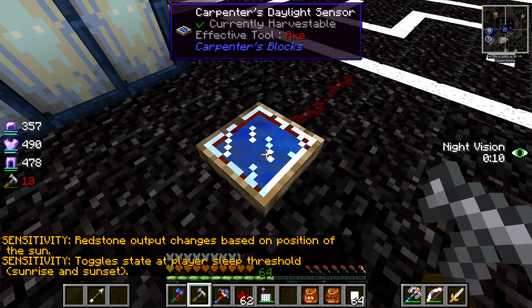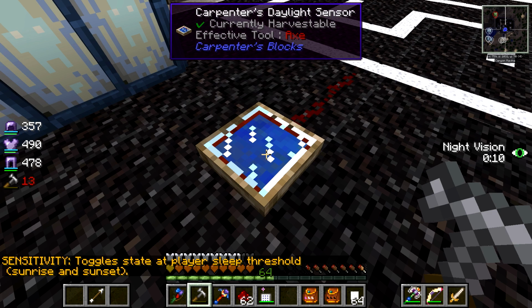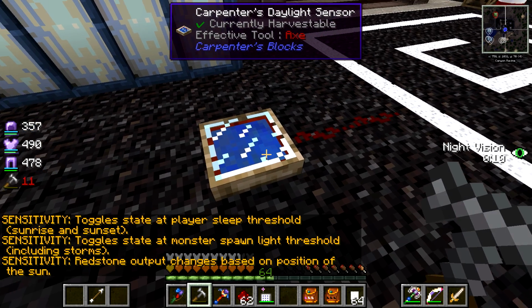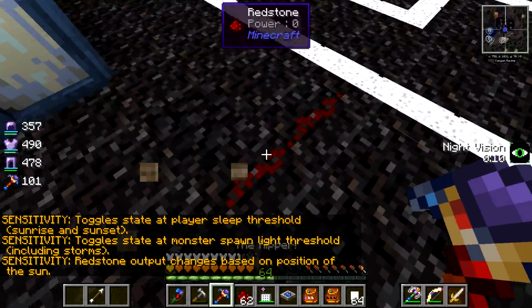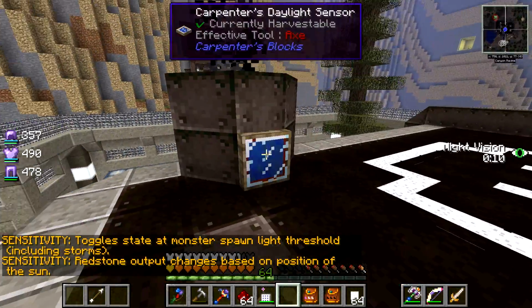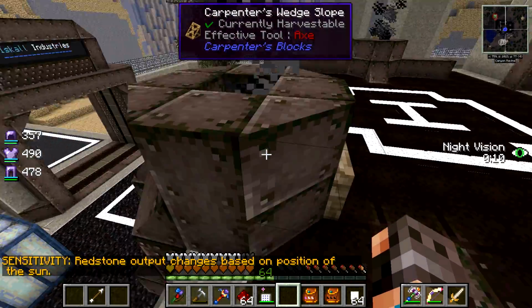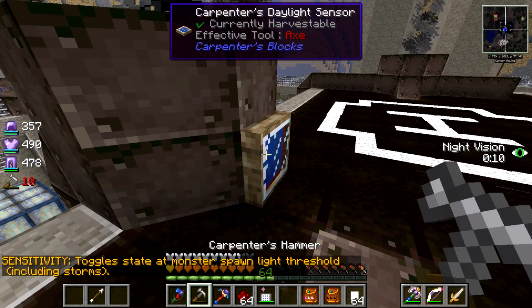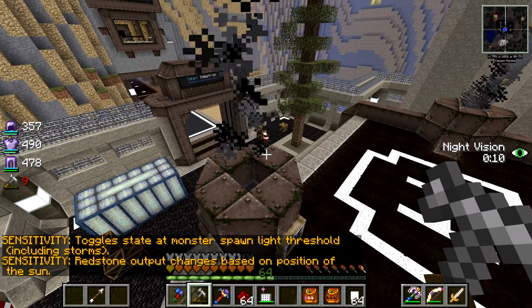Toggle state at player sleep threshold. Yeah, that's the normal one. Okay, so we can do a few different things. I think that's pretty cool. Can we also place this thing on the side? Yes, we can. Okay, very good. I wonder if that gives enough redstone signal. Yeah, it does.